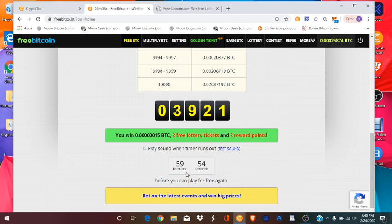It's a faucet, so every hour I can claim some Bitcoin. Okay, so I got actually 15 this time, and so it is a stable amount, but it does change based on the price of Bitcoin. So earlier today it was 14 Satoshi just because of the price of Bitcoin, and then the price must have gone down a little bit because they gave me a little bit more. Okay. So this is their faucet, okay?